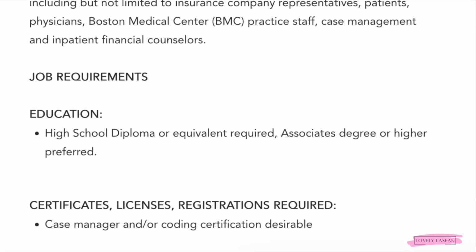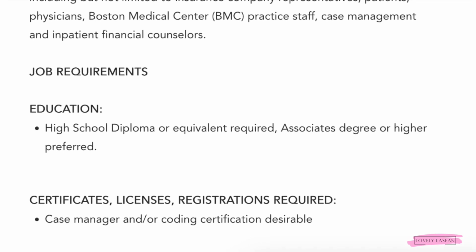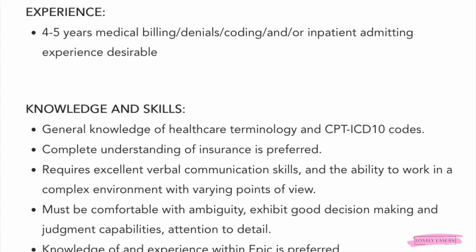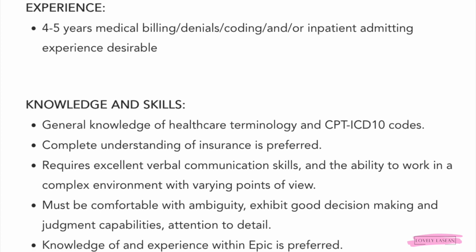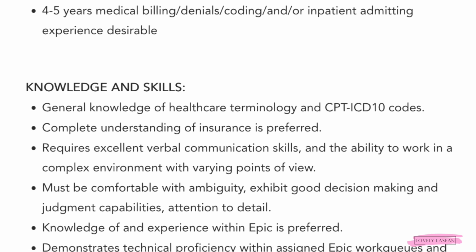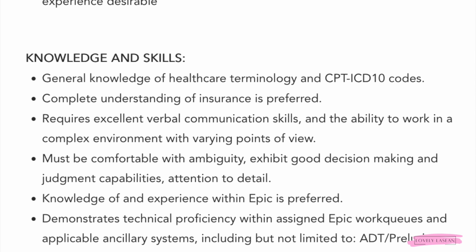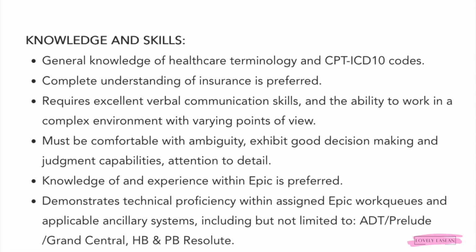An associate's degree or higher is preferred. Case manager and or coding certification is desirable. 4 to 5 years of medical billing, denials, coding, and or inpatient admitting experience is desirable. And a general knowledge of healthcare terminology and CPT ICD-10 codes. Complete understanding of insurance is preferred.